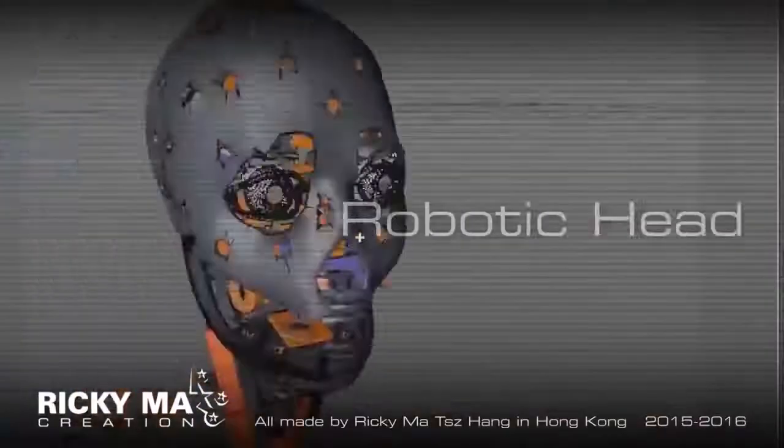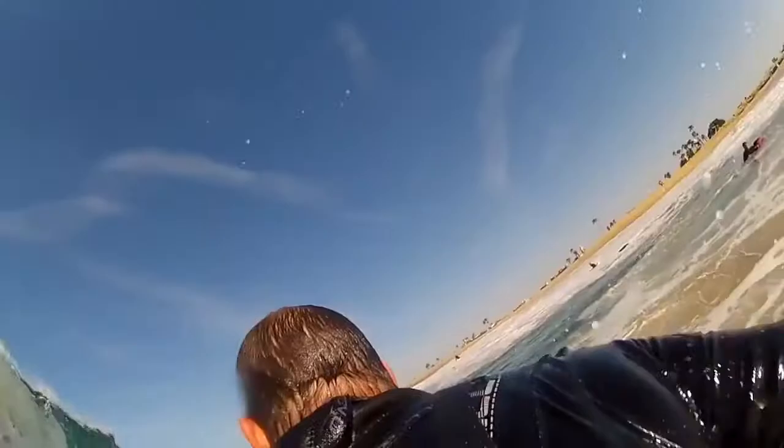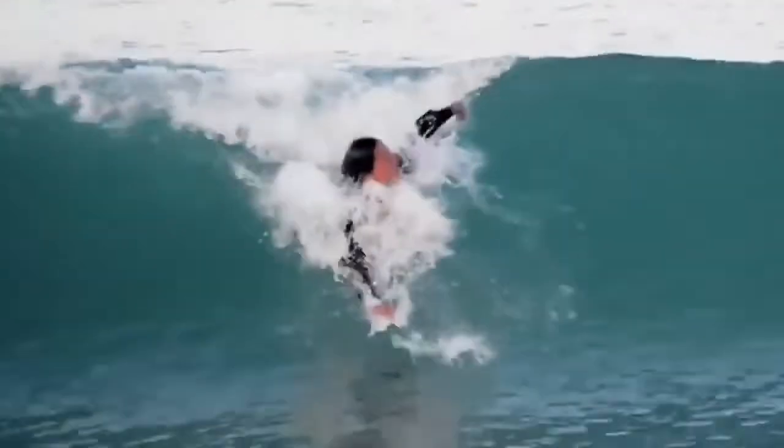23. Lady, a robot that looks like a Hollywood actress. 22. Wearable surfboard, a suit that has control surfaces in targeted areas around the body to increase hydrodynamics and lift in just the right areas.